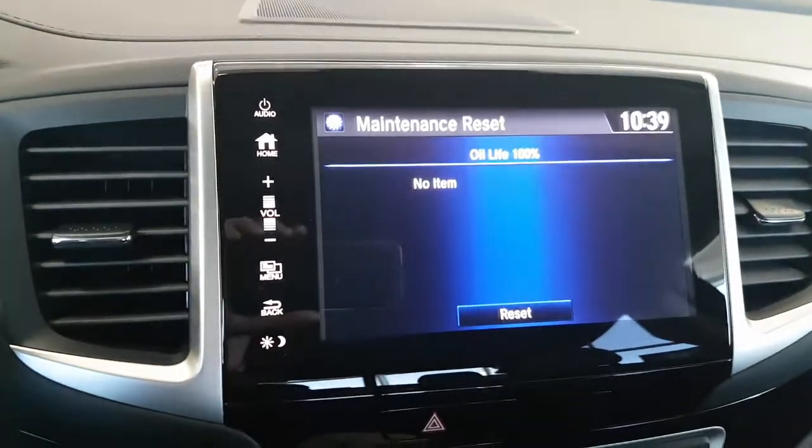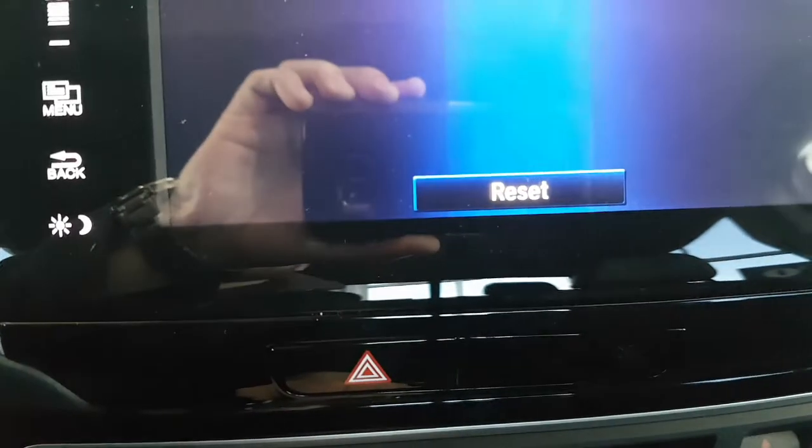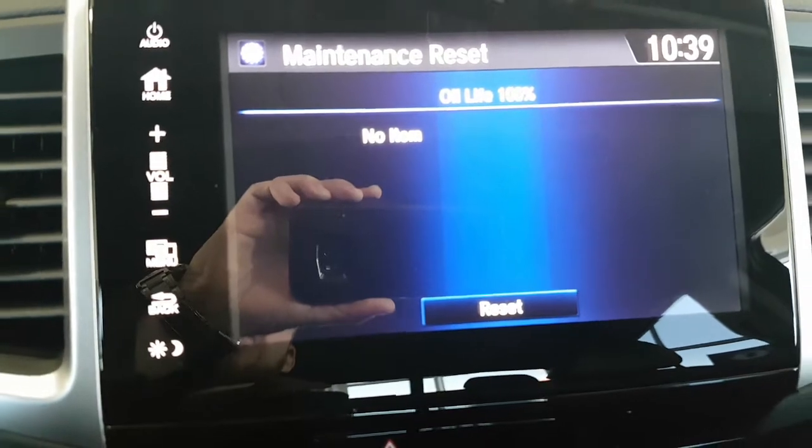And once we go into there, it's going to tell you exactly what you need to get done. And as you can see, if you've done it yourself, you can also reset your oil life or reset your maintenance that you've already done.